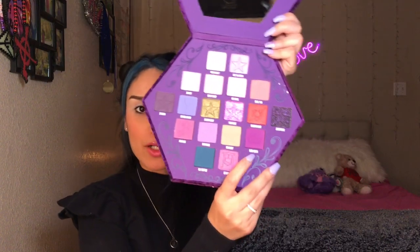I'm actually gonna go ahead and use the color Blood Queen. And I'm using the brush E21, and I'm just going to put it all over my crease. I am actually screaming. I don't know if my camera is catching how pigmented this thing is. I am internally screaming.